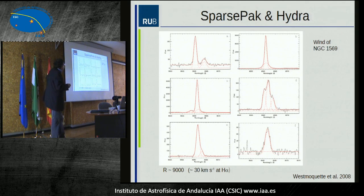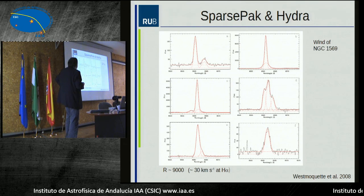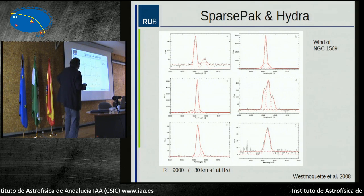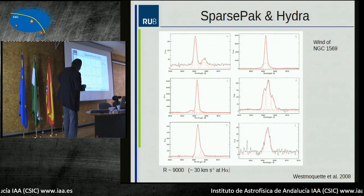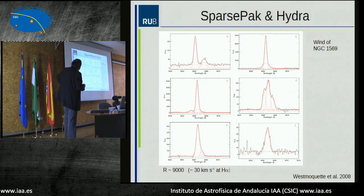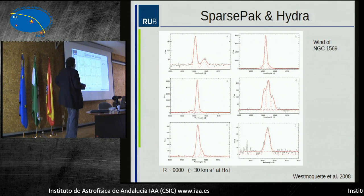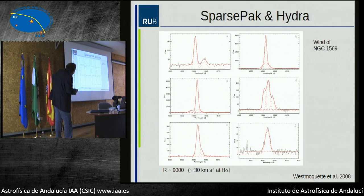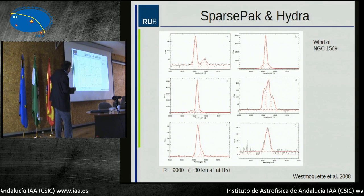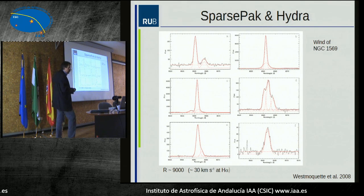So, you can play that with a different case. Here is SparsePak and Hydra, so you have a two-dimensional integral field spectrograph, and you have the case here, R9000, and you can deblend the individual lines if you have enough spectral resolution. But still at 9000, here, this is probably one Gaussian, and this Gaussian you can see, but only if you have really high signal to noise. This is an easy case, but here it gets difficult, and here it gets very difficult.